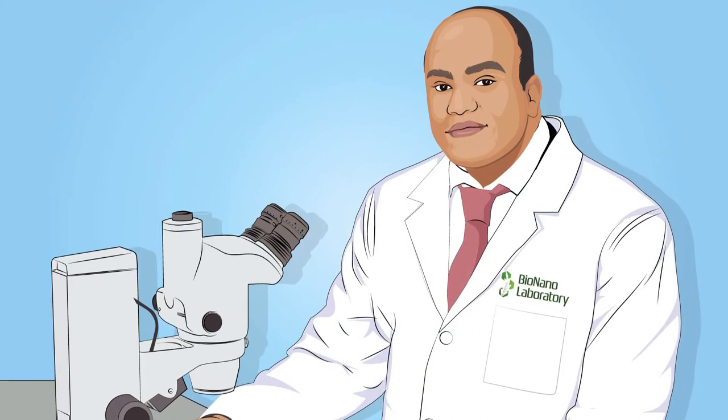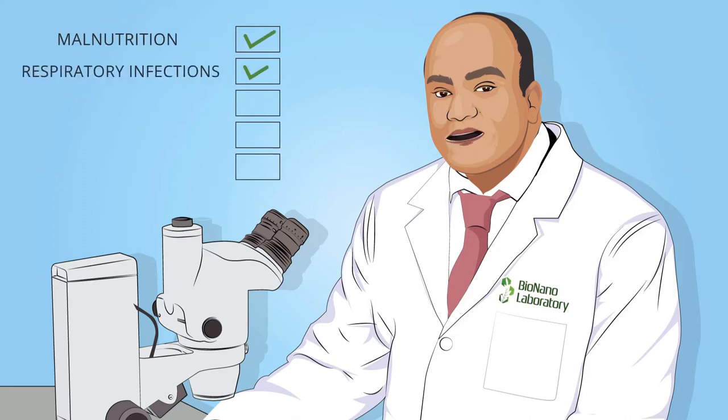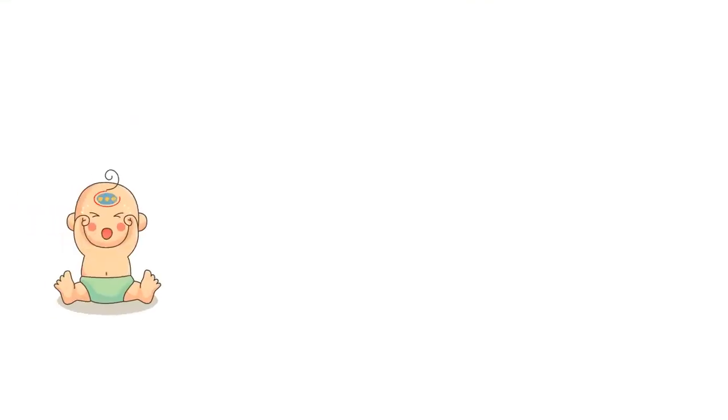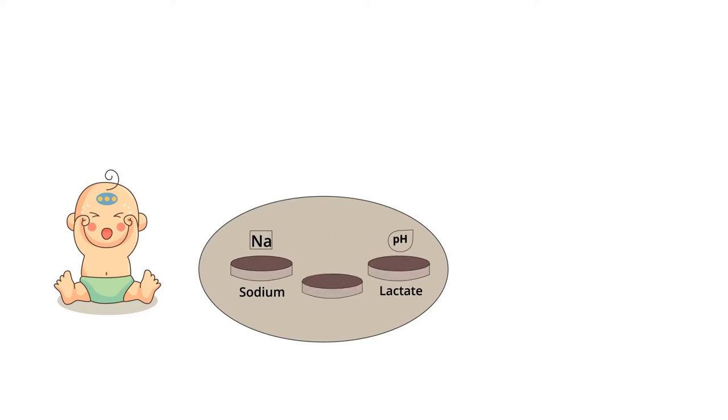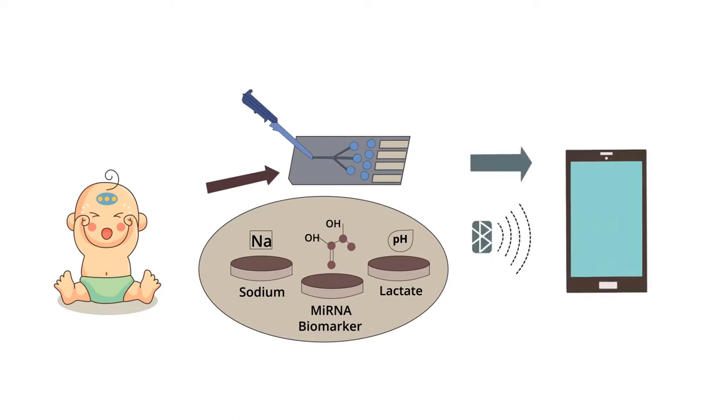Dr. Suresh Natarajan heads the research team. By using biomarkers in body sweat, malnutrition, respiratory infections, heart disease, jaundice, and hepatitis can be identified at the point of care. A sensor that is worn by the infant measures the sweat components of sodium, pH levels, and the concentration of a biomarker, miRNA, using a graphene-coated patch, and the data is sent to a computer module that is relayed to a mobile phone via Bluetooth, resulting in an instant diagnosis.